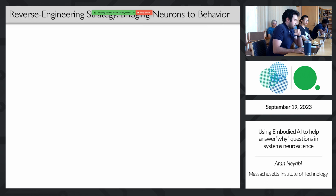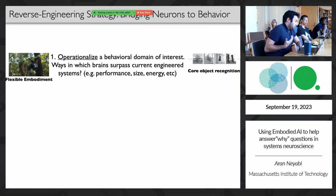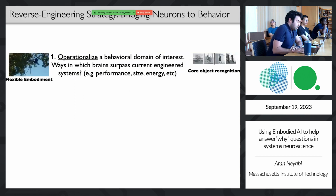So just to make sure we're all on the same page, the basic roadmap with all of these is going to be the following. One, specify and operationalize a behavioral domain of interest, particularly, I guess, this is CMM, and in general, we're at MIT, so we're interested in figuring out the ways that brains have surpassed current engineering systems. In the past, a lot of focus has been on core object recognition, and I'm just going to show you that perhaps having a slightly broadened focus, but a related one, to flexible embodiment could be useful.